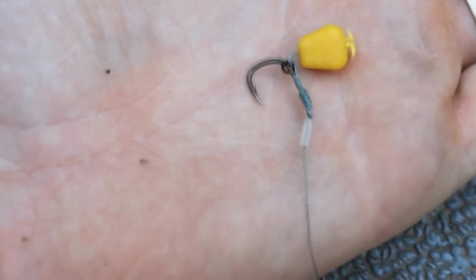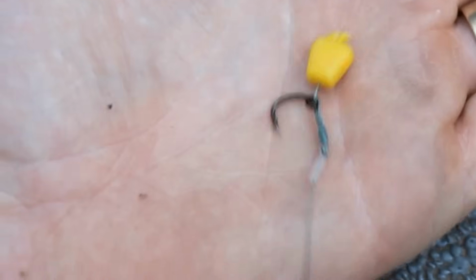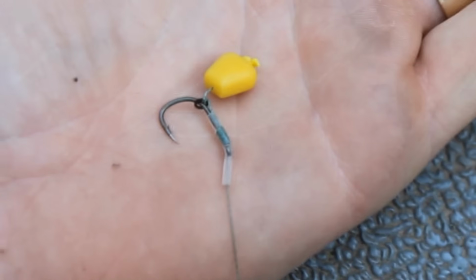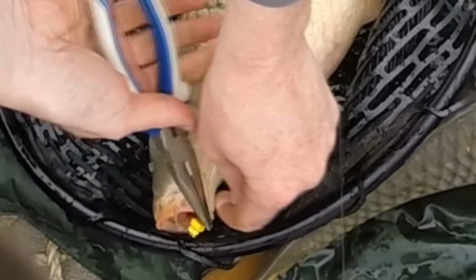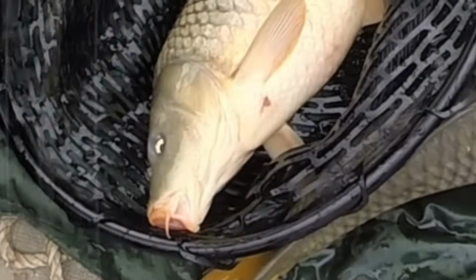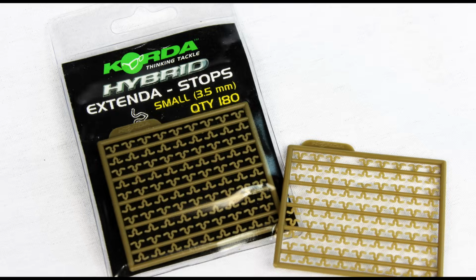Hair rigs also position the hook better, so you lose fewer fish. Hair rigs also prevent fish from getting gut hooked, and hair rigs make it harder for small fish like bluegill to steal your bait. The downside to hair rigs is that you need a baiting needle and bait stops to get the bait on the hair.